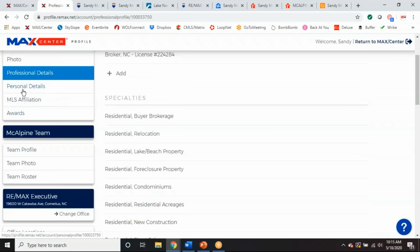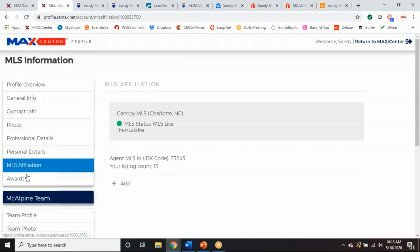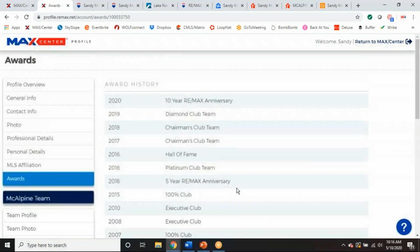All right, and then other than that, we have the MLS and the awards, which all of this is auto-populated between us and RE/MAX, so not really much you have to worry about down here. I will point out, if you are a team leader, you will have this section here in your MAX Center profile, and essentially it just allows you to manage your team's profile, your team's photo, and your own roster. So if you need to, that access is also here in your MAX Center profile.